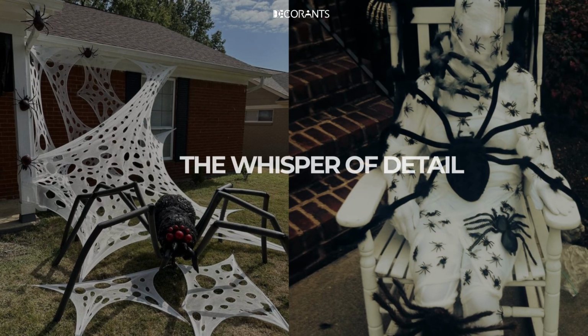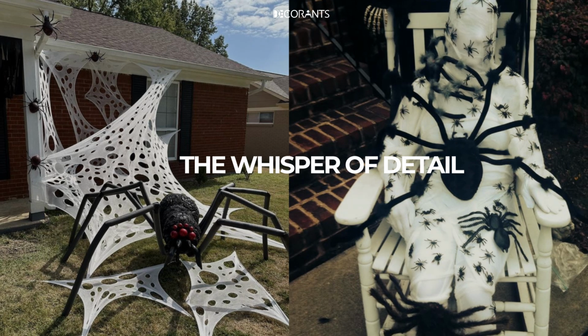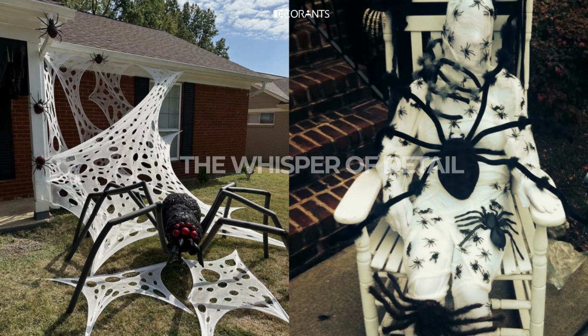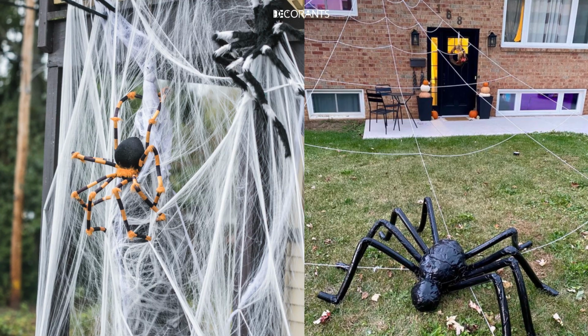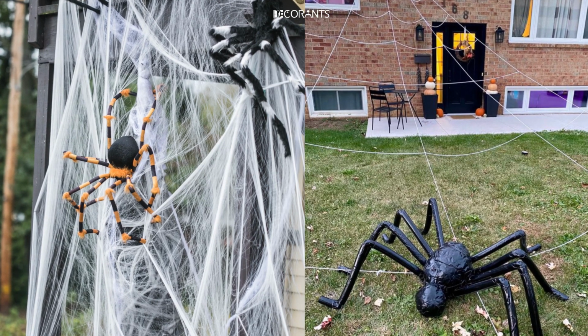The smallest touches complete the illusion. A flicker, a reflection, a perfectly placed accent. These are what give emotion to the whole. When details are refined and intentional, they guide the viewer's eye gently through the story without demanding attention.